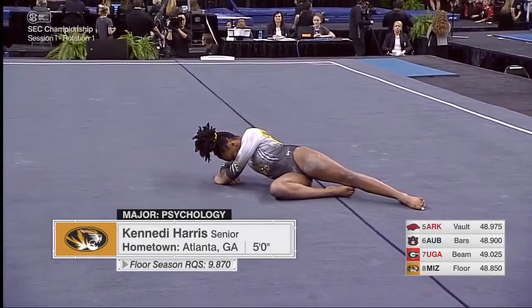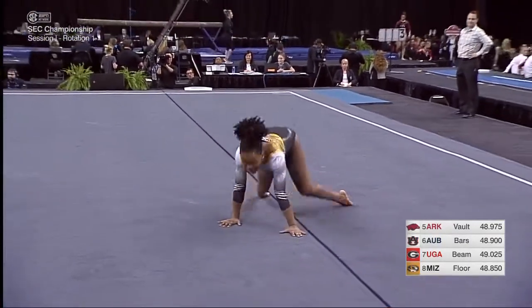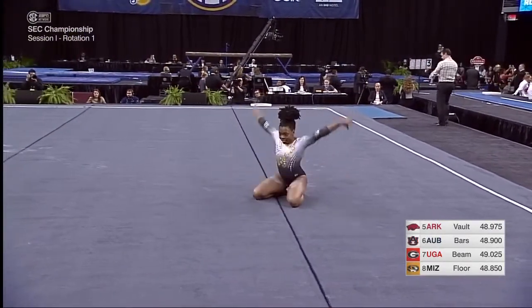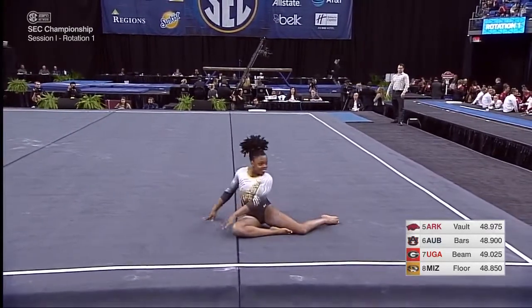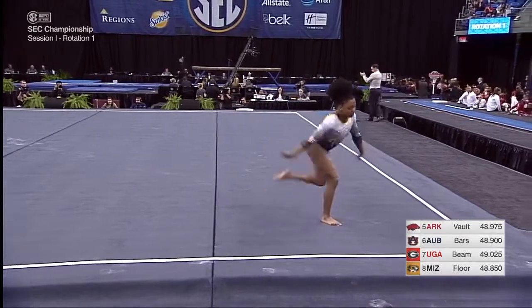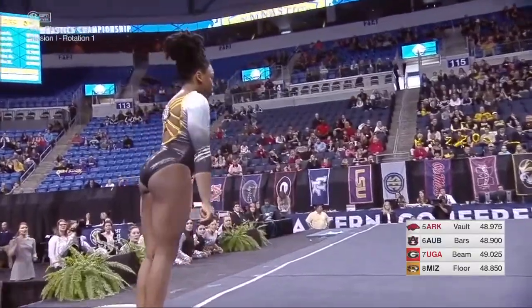And the final performer for Missouri on floor is senior Kennedy Harris. Interesting story about this young lady. She walked on at Missouri and then earned her way into scholarship aid. Has done a fantastic job. In fact, just this week was honored with the Arthur Ashe Award for gymnasts in the United States.